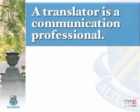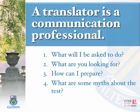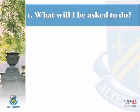More specifically, you might be having a couple of ideas or questions cross your mind. You may be asking yourself, what will I be asked to do on the test? What is it that you, the School of Translation, are looking for? How can I prepare to take the exam? And what are some myths or misunderstandings about the test that I would do well to avoid? Let's look at each one of these questions one by one.